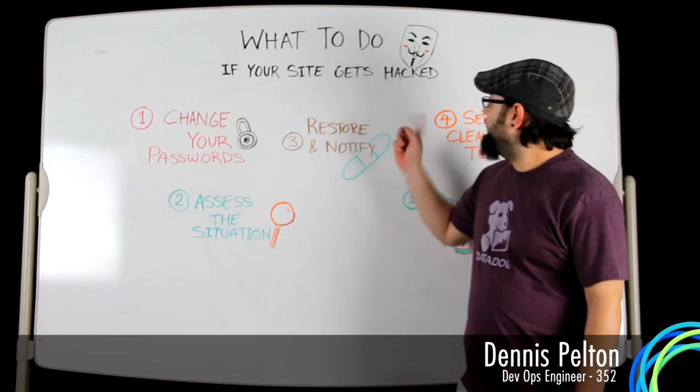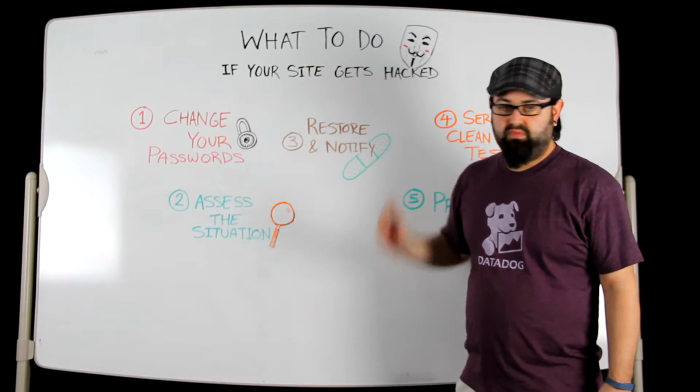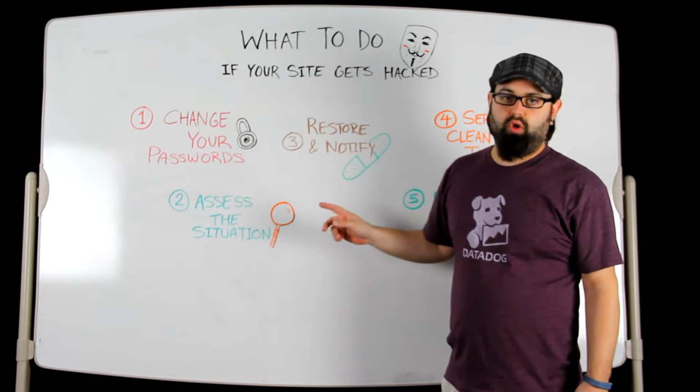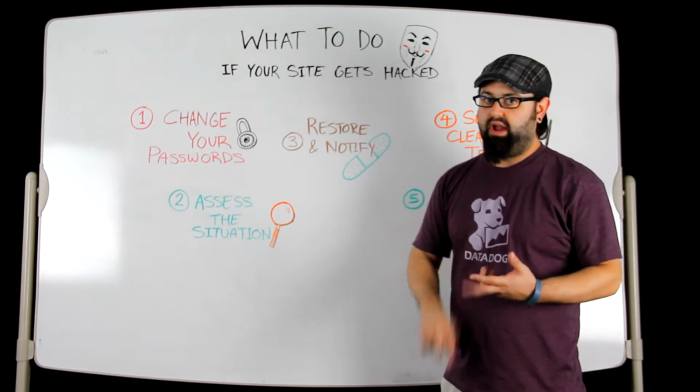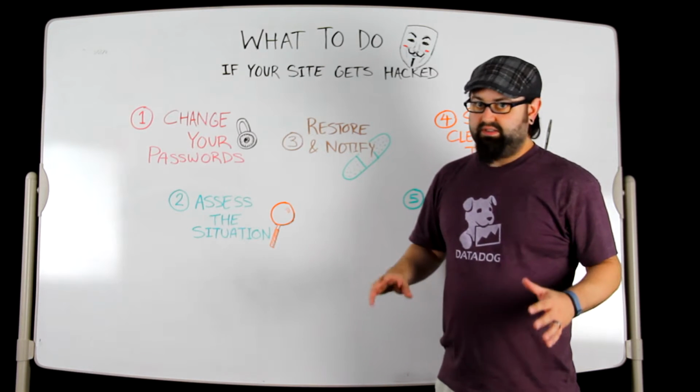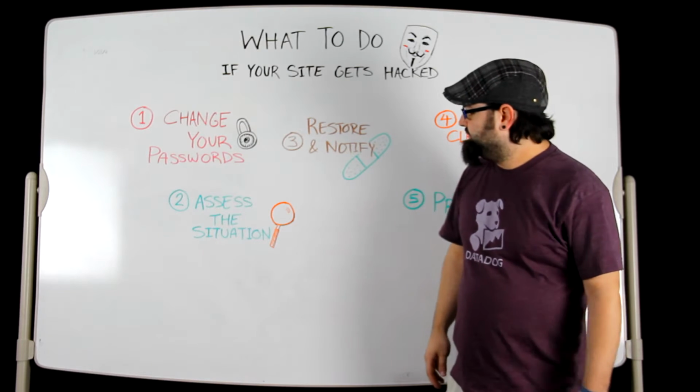And today we're going to talk to you about what to do if your site gets hacked. So the first thing you want to do is change all of your passwords. Yes, this does mean all of them. You're going to want to change your FTP, your admin password, your database connection string password, anything you can get your hands on. This does not include your email or your banking password.